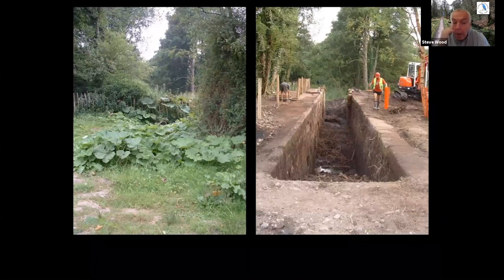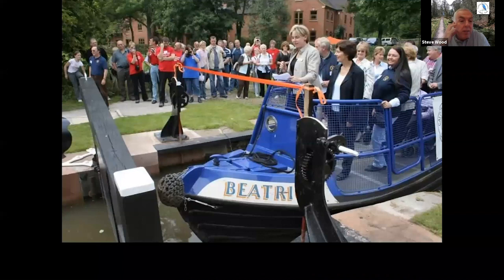It's definitely the same location. If you can see the tree, there we go. That tree on the before picture is that tree on the after picture. So great work done by WRG there, and also by contractors that were brought into the site. And here is the opening ceremony where Julie Sharman from British Waterways, who was the local waterway manager at the time, opened the canal and opened the basin.